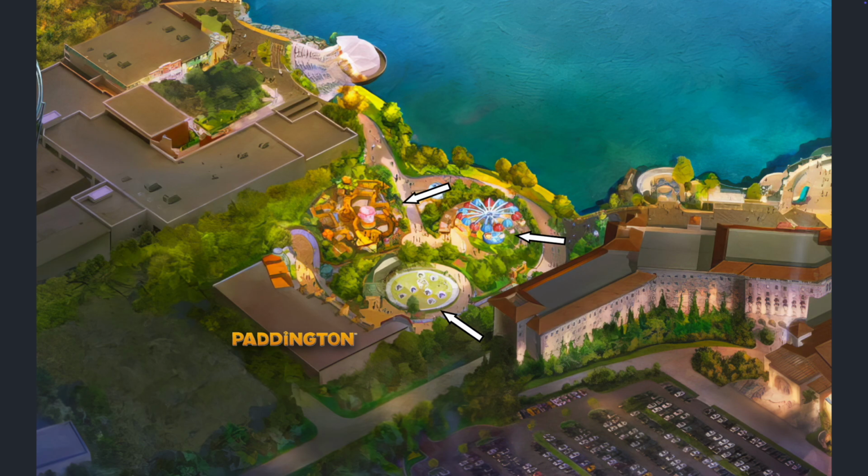Now, this is quite a substantial show building. I definitely think this will be some sort of dark ride. If anyone's been to Blackpool and done Wallace and Gromit, but obviously this is Universal, this is going to be on a whole other level.